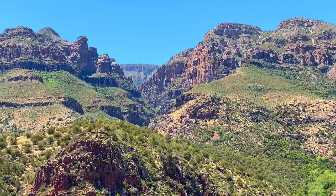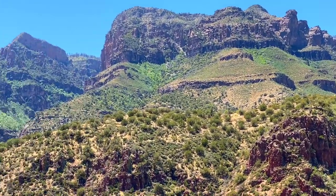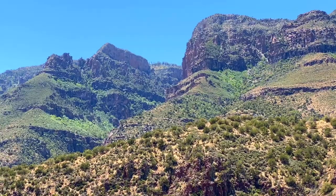There's Pueblo Canyon, where we were yesterday, and right next to it is Devil's Chasm. Another Indian ruins up there. We're not going to do it this trip, though.